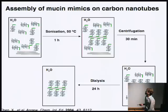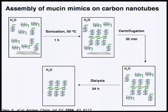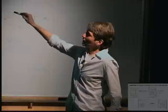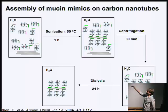Now, Ching Chen, who's another student in my lab, and he works jointly with Alex Zettel's lab in physics, developed a procedure for loading these hydrophobic-tailed mucin mimics onto the surface of the nanotubes. He simply would take a bundle of carbon nanotubes in water with a solution of these lipid-tail polymers and just sonicate for an hour. And under those conditions, the bundles would break apart, and the hydrophobic tails would adsorb on the surface of the nanotubes, bringing them into solution.